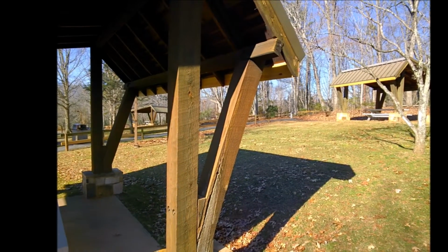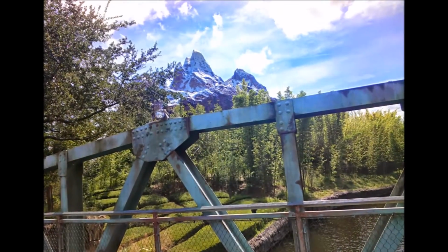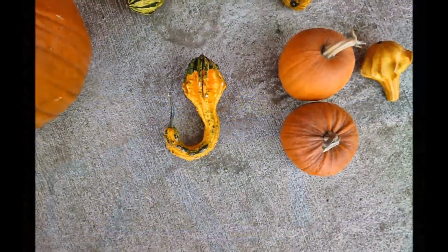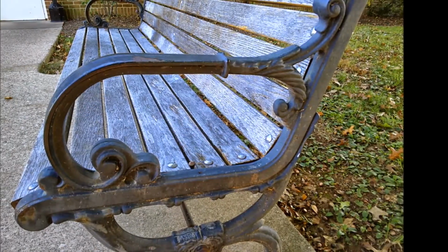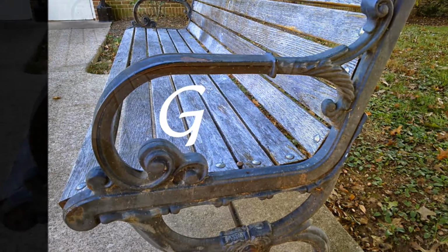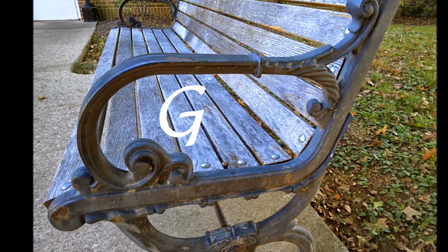When I was going through my book, I had a hard time deciding which was my favorite photo, which was my favorite letter, and it was actually the very first picture I took. And I am choosing the letter G. As I stood up and walked away, I turned around and noticed that the bench looked just like the letter G.